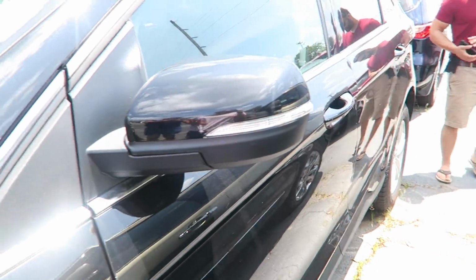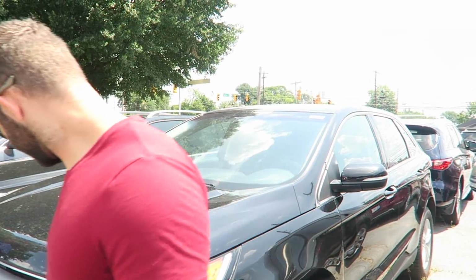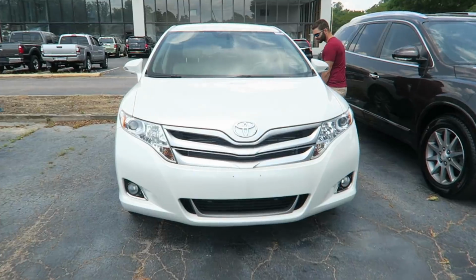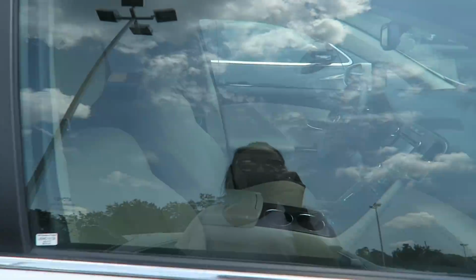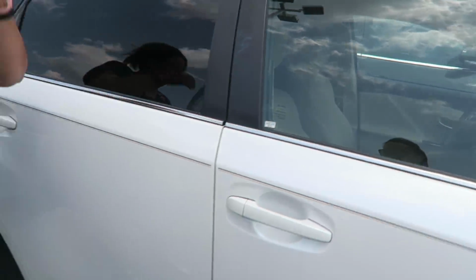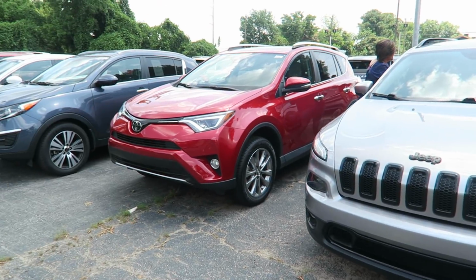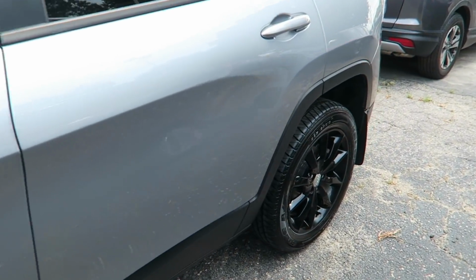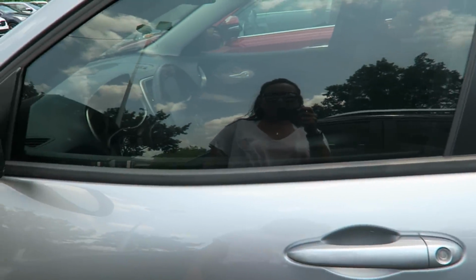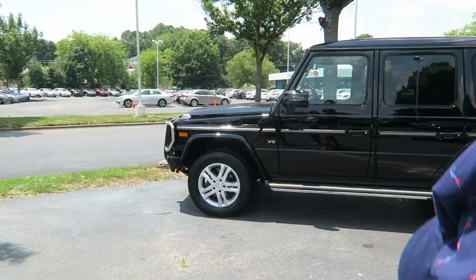So here's this one. I looked at this one online. I think this is the one that we had looked at. I'm not sure. Mama's looking up the stock number. All right, so this is the Venza that we had looked at online. Very nice. I think this one's the only one that had the light colored interior. It looks very clean outside. These are another two that we were looking at. I like the Jeep. I think Mama likes the Toyota RAV4. I like this Jeep. Of course, I like the rims, because every vehicle we've ever gotten has darker rims on it. This one's really nice. So we're going to take a look over here at this Mercedes. I want to look it up and see how much it is.